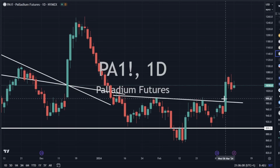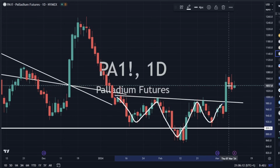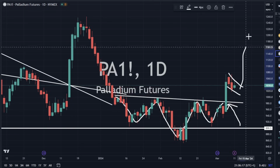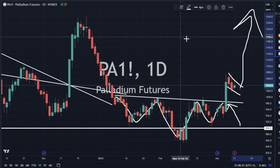Palladium also higher, and this looks fantastic to go on up. We've got an inverted head and shoulders, a breakout, and then we've got the small selling pressure where I think we're going to move on higher. And I'll leave that on there.